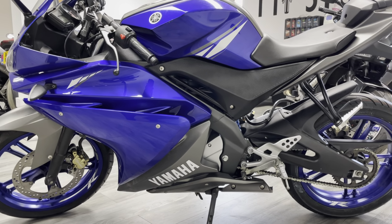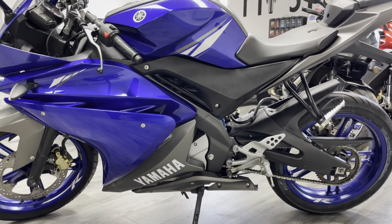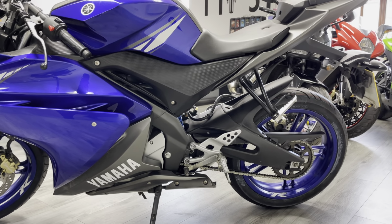As I said, the brakes have been replaced all around. It's got a brand spanking new rear tyre. You can see the lines on it still on the back there.